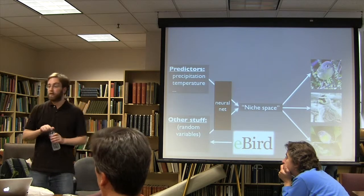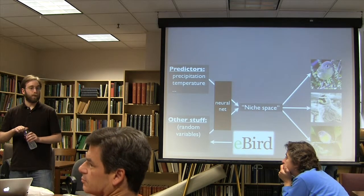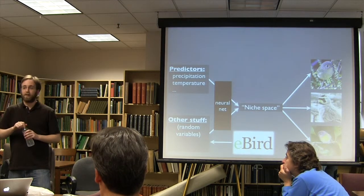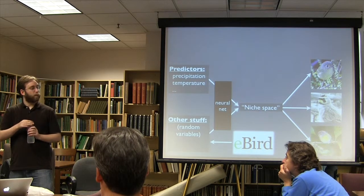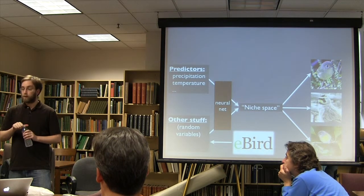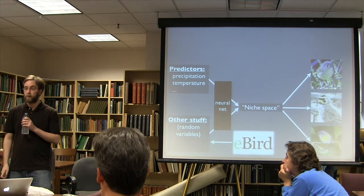Some of these data sets are easier to work with than others, but I think it could be really interesting. The sky's the limit for this stuff. I've got some techniques that I think are pretty good, and part of the thing is just finding good data to throw at it. Because the better the data, the better the predictions should be, and hopefully the more insight we can get into what's going on.